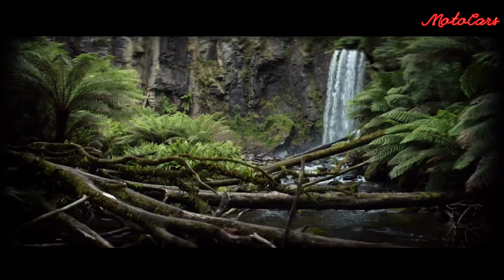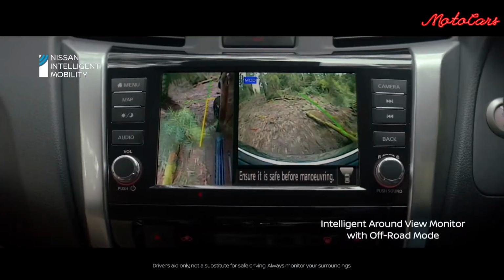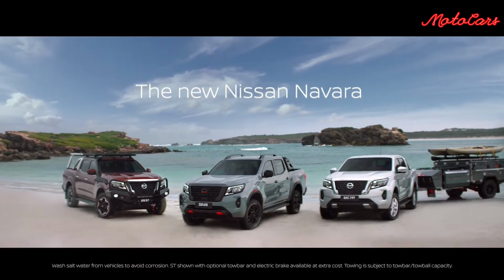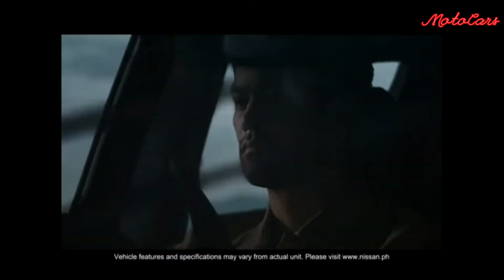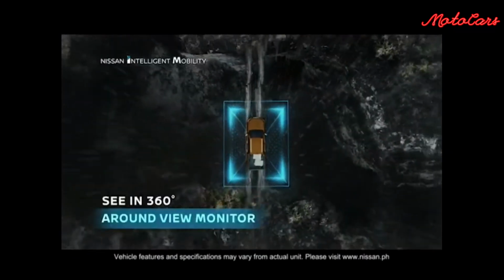Starting issues. Starting problems can be attributed to issues such as faulty fuel injectors or starter malfunctions. It's important to diagnose these issues promptly to prevent costly repairs. Oxygen sensor. Malfunctioning oxygen sensors can impact the engine's performance, potentially affecting exhaust ratio and fuel efficiency. Regular monitoring and maintenance are key to addressing potential issues related to this component.